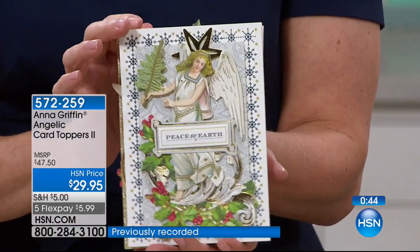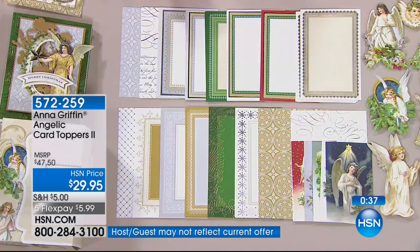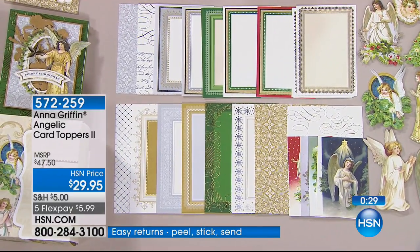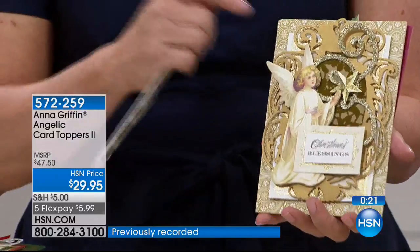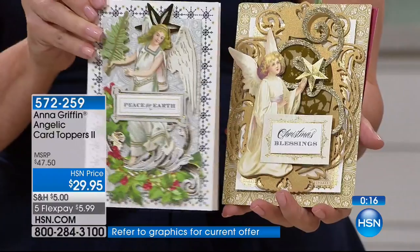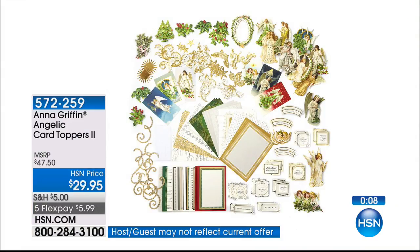Yes. So Siobhan, I skipped over everything about this. There's 24 card layers in two sizes, 24 angels and 24 sentiments, and then a plethora of embellishments that all go together. So look at what happens when you start building. Maybe you add, like Patricia said, all those other Anna Griffin things that you have. Like right here, you use our ornamental frame dies with this, and they just become even more spectacular with each layer. Okay, we will keep you posted. Those are obviously extremely popular.